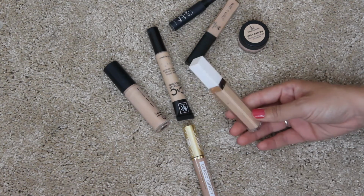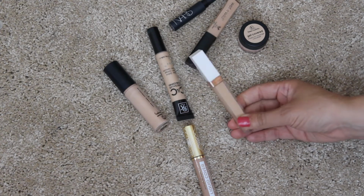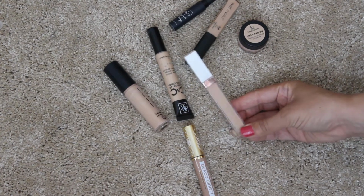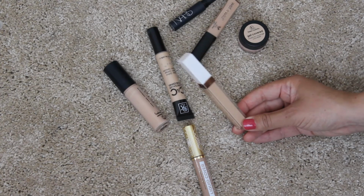Then next up we have the Flower Beauty Light Illusion Full Coverage Concealer. I really like this. I'm not a huge fan of using it under my eyes, but I love using this to prime my eyelids. Fortunately, Flower Beauty is a cruelty-free makeup brand, so we will be keeping that one.